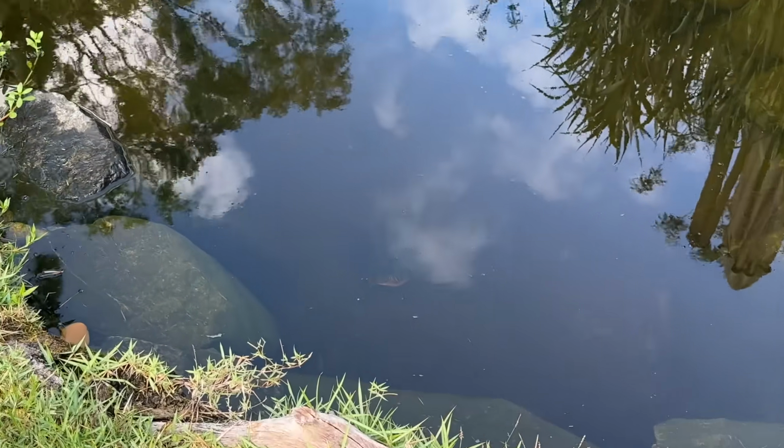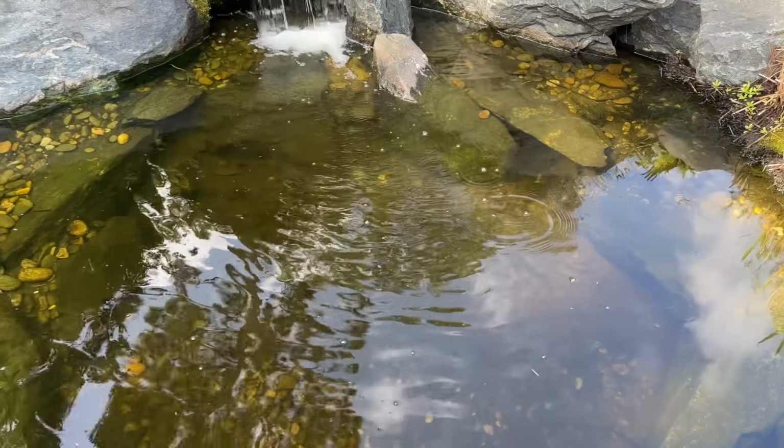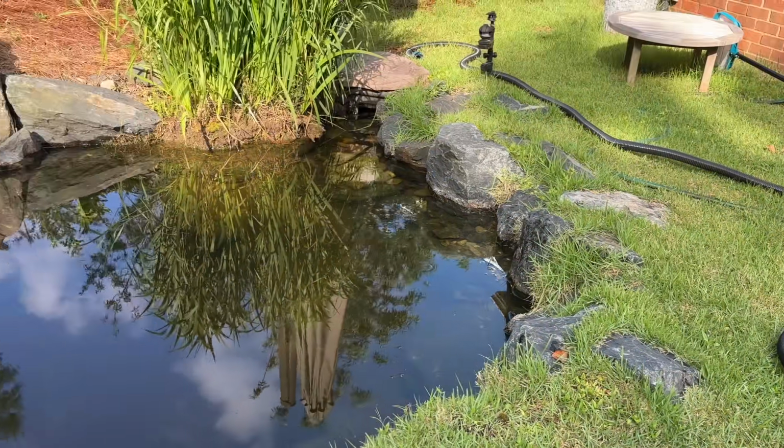So the turtle's not going to be too bad. I think we can scoop him out with a net. But if you look around underwater, the rest of the pond looks like a ghost town. And that's because all the fish are hiding out in the caves. So the best thing I know to do is use this vacuum and drain the pond and see if we can pull those fish out of their hiding spots.